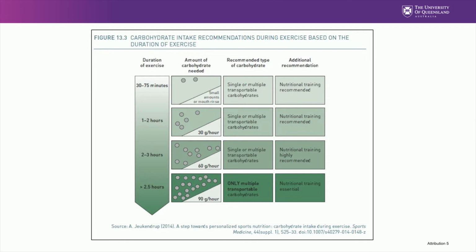Once carbohydrate intake during exercise exceeds 60 grams per hour, it is important that specific types of monosaccharides are consumed. This is because glucose absorption in the gut is the rate-limiting step for glucose to be used as a fuel by the muscle. Consuming other monosaccharides in combination with glucose will allow more carbohydrate to be absorbed and then used during exercise.